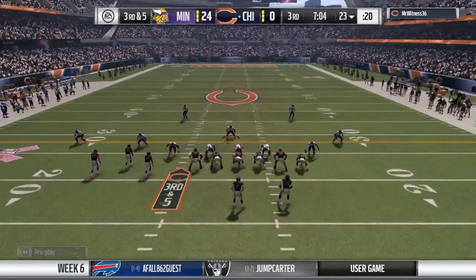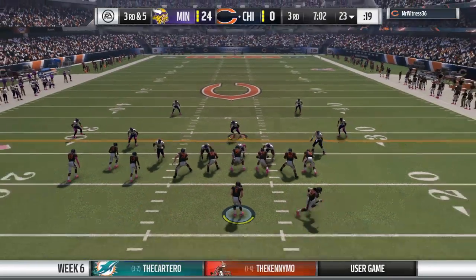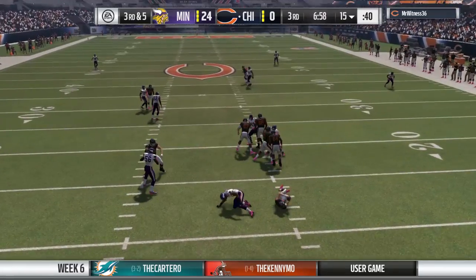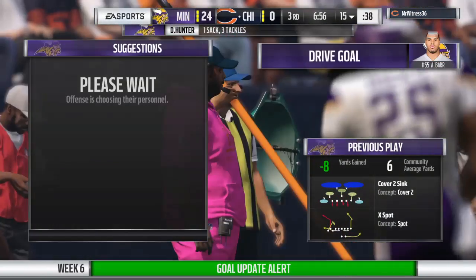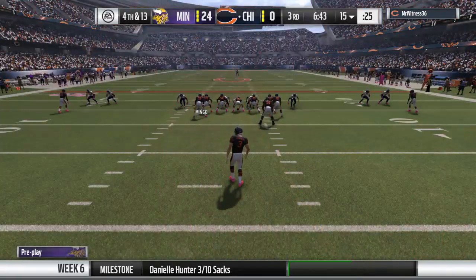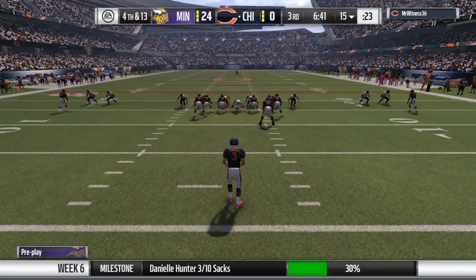Third and 5, so they bring in an extra defensive back. Expecting pass. Back to throw. And he's going to be grabbed and pulled down. Daniil Hunter coming in to drop him for a loss of 8, and it'll be 4th down.